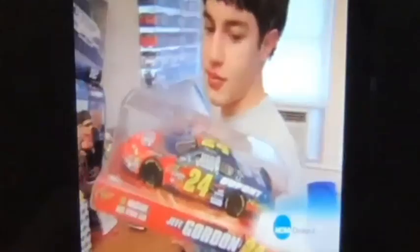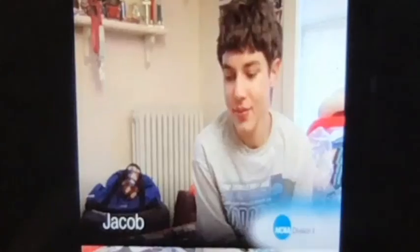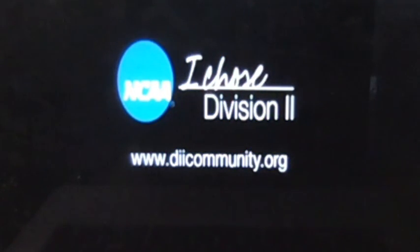The NCAA Division II student-athlete experience goes beyond the classrooms and playing fields. It means a commitment to service and community, helping organizations like the Make-A-Wish Foundation by raising money to help grant the wishes of children with life-threatening medical conditions. Kids like Jacob. Some student athletes gave it their time and their energy to raise the money. It was fun to meet Jeff Gordon. NCAA Division II, training student athletes for lifelong achievement.